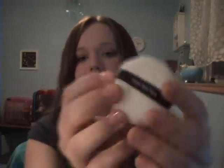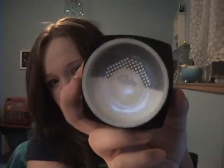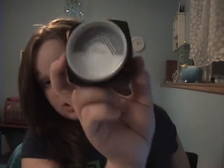Ooh, the puff's really soft. Says Aesop's face on it. And I've also heard comments about this that they don't give you a lot of product. Mine actually seems like quite a bit. Not as much as it could be, but quite a bit compared to what I've seen. Sucks it was open though. I'm sure it's not their fault.